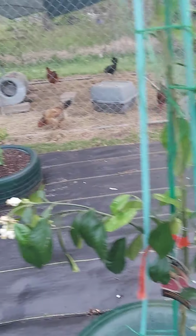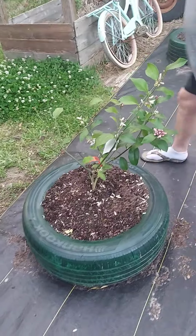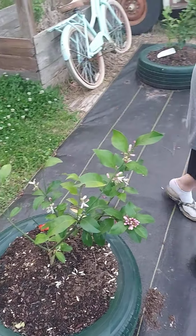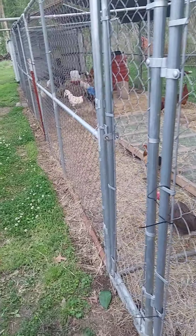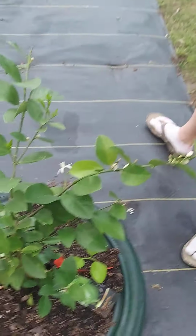We got two of everything so that they can pollinate off each other. It says that you should have different varieties to pollinate off each other. Well, we do have that. This one is an improved Meyer. They're two the same. Uh-oh. What's that? Y'all want me to call the chickens for y'all? No, let's see what this one is. Persian lime? Not a key lime, though.